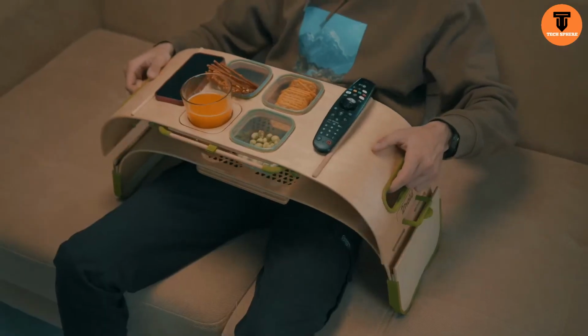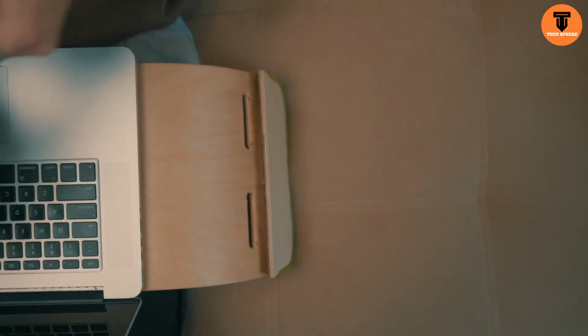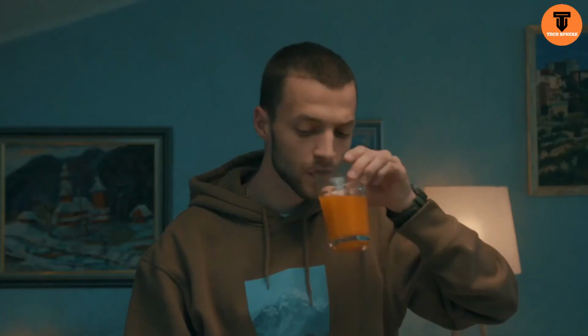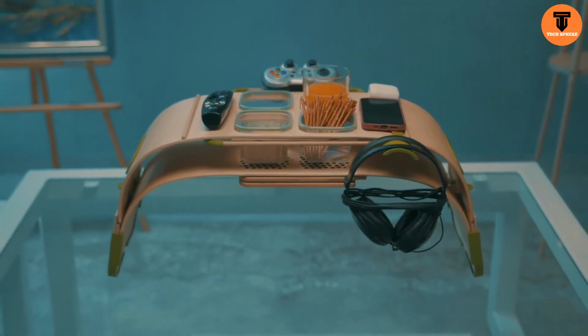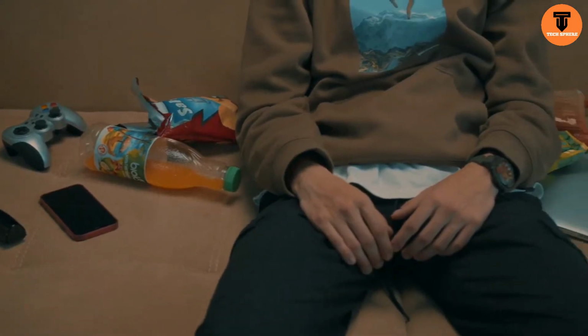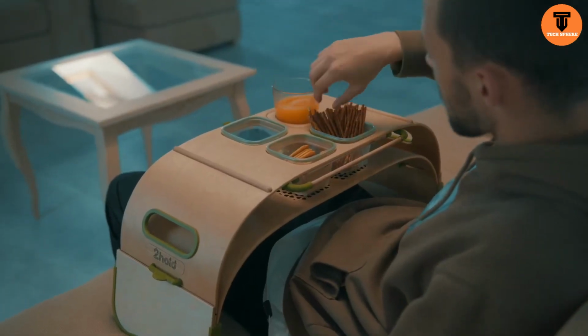Built for stability, it provides a reliable surface wherever you need it. No more awkward balancing acts with laptops or coffee cups. Its compact frame makes it perfect for small apartments or cozy spaces. Whether you're binge watching or powering through emails, it adapts instantly. Lightweight yet durable, it's easy to move and store when not in use.